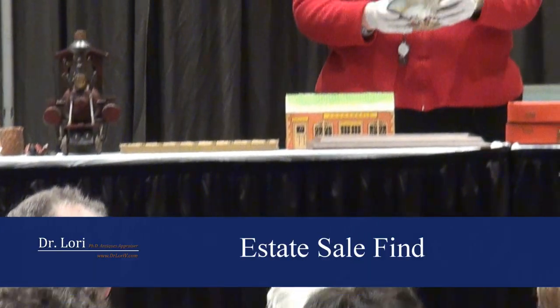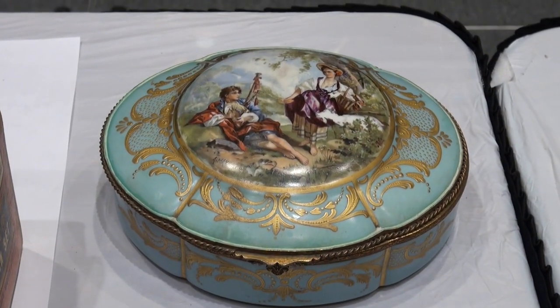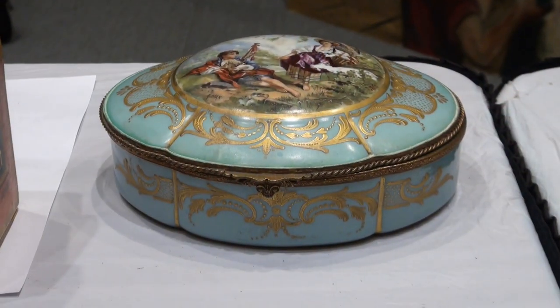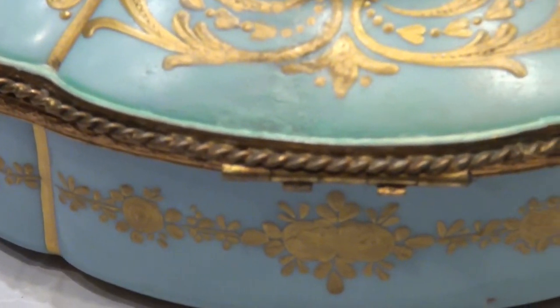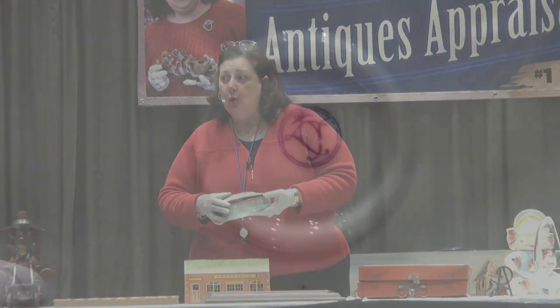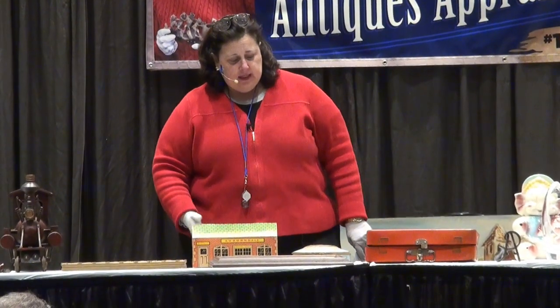And the estate sale. It says France on it. It's a Rococo Revival image, right? And it's a trinket box. I can't open it now, I had it open before. Porcelain, hand painted, hand gilded, hand beaded, hand roped. So the rope is actually brass. The beading here and the gilding is gold leaf. This is hand painted, not a transferred image. And the inside is glazed as well. There's a mark on the bottom that indicates it's made in Limoges, France. This particular piece is very large for scale. And it's late 19th, early 20th century.